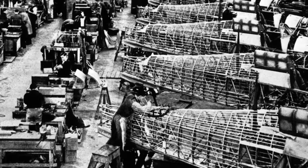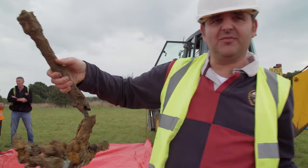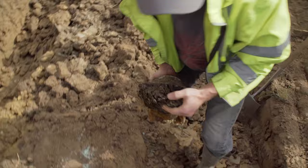This is the rudder bar and rudder pedals that the pilot had his feet on. So at the bottom of the pilot's control column. So we're in the cockpit. The deeper it gets, the more excited they become.